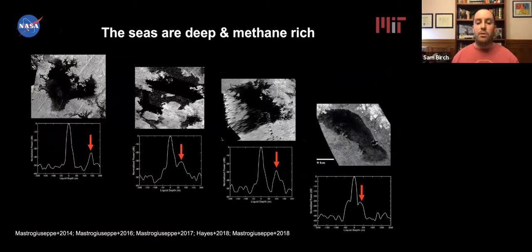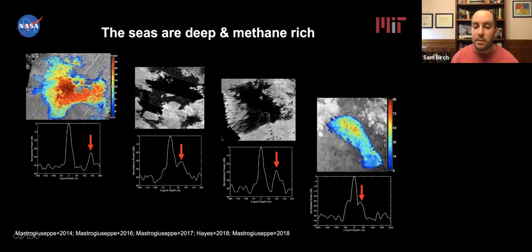And on Earth, you can do this by using sound waves in a boat, and the sound waves go down to the sea floor, and then they come back, and you can measure the depth. On Titan, we use the radar signal, and what you see here is the first return: the signal comes down, hits the surface, comes back. But the signal also continues into the liquid and it bounces off the seafloor and comes back. And that's what the second peak is. And we've measured the depth of all the seas. And for some of them, you can make even depth maps.